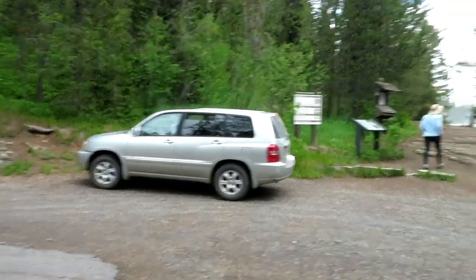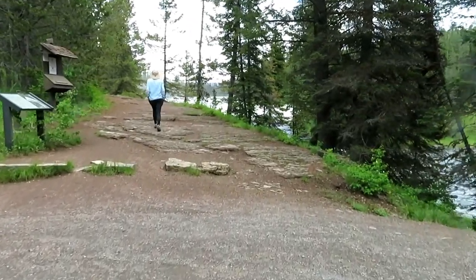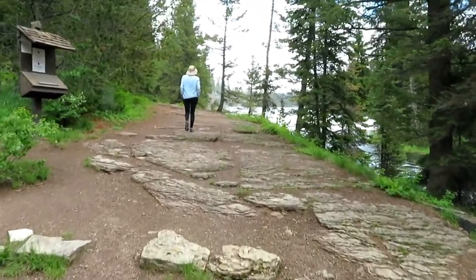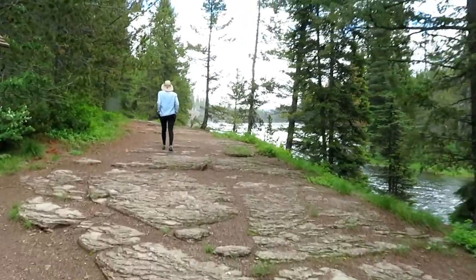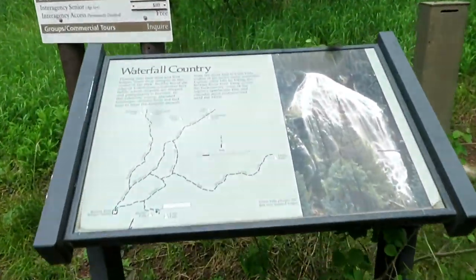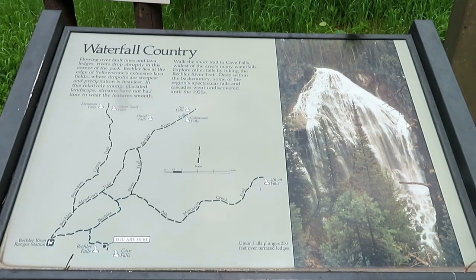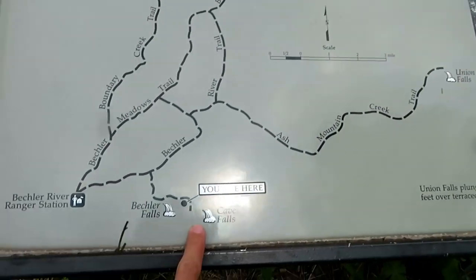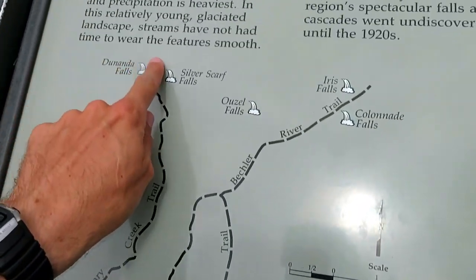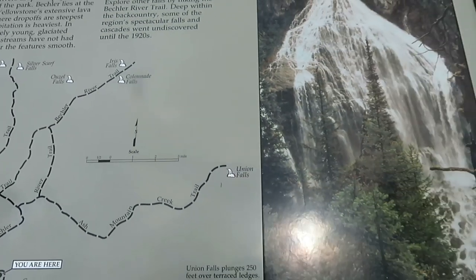So we are the only ones here. How often can you have a waterfall in Yellowstone all to yourself? A waterfall in a major national park all to yourself? So this corner of Yellowstone, they call it waterfall country, they call it Cascade Corner. There are a couple of different waterfalls here, and then there are a bunch you can hike to that are just really beautiful. Like, check this one out.